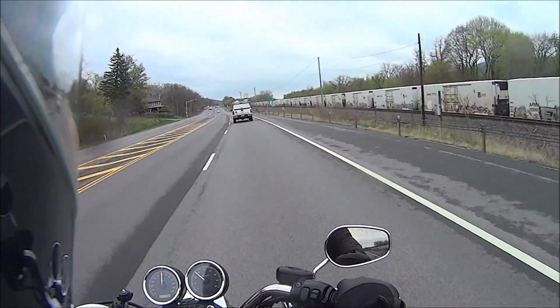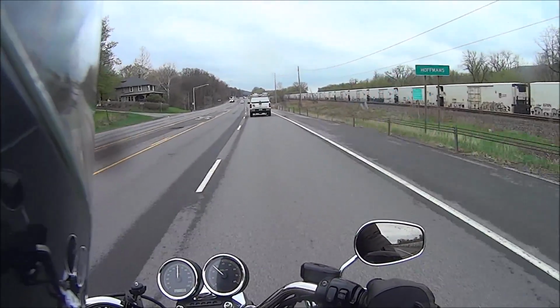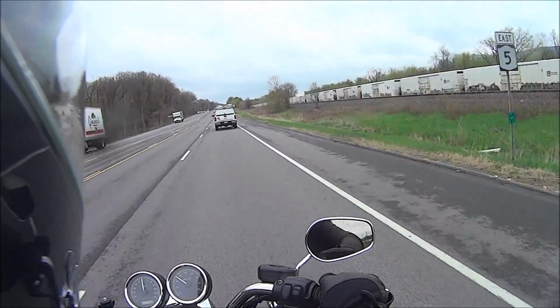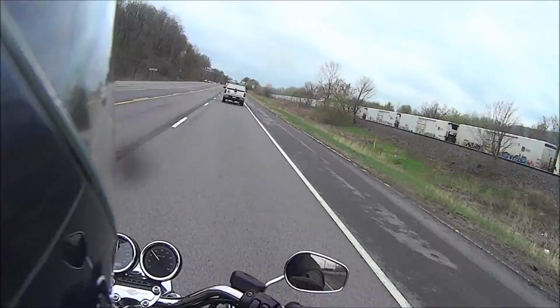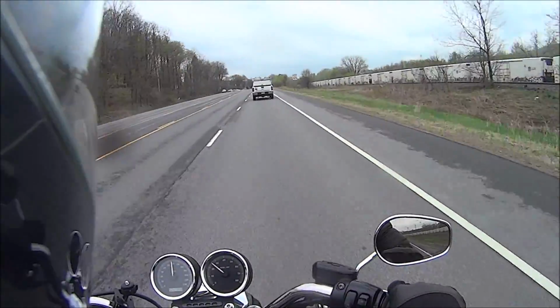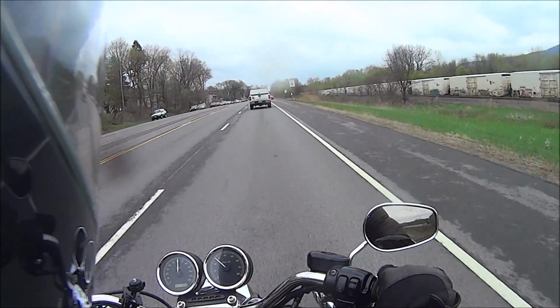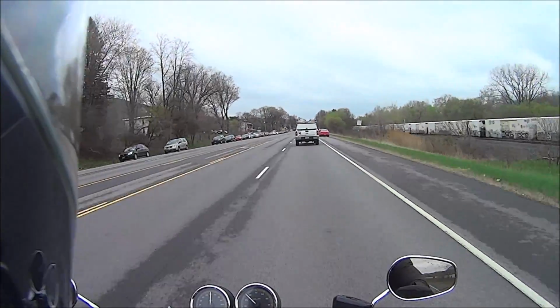And for young people who want to buy a new bike or a newer bike, the newest Roadster is 2008. That's kind of old. It's not really that new anymore. And my bike's an 05. If you're not mechanically adept, you know, using a bike.